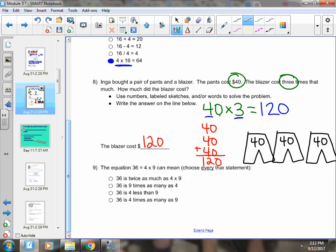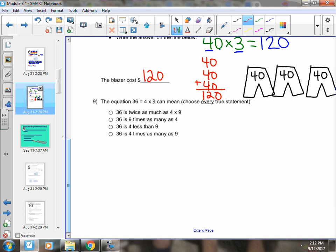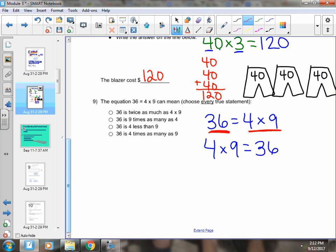120. The last one. The equation 36 equals 4 times 9 can mean, and it says choose every true statement. That could be a clue that there might be more than one correct answer. Remember that 36 equals 4 times 9. You could also think 4 times 9 equals 36. Okay? You can see that both sides of the equation are balanced. There's a 36 on the left, and 4 times 9 equals 36. So it doesn't really matter in which orientation we have it.